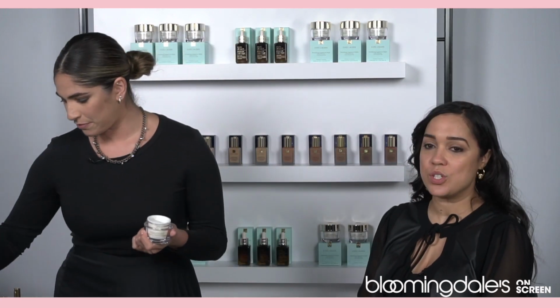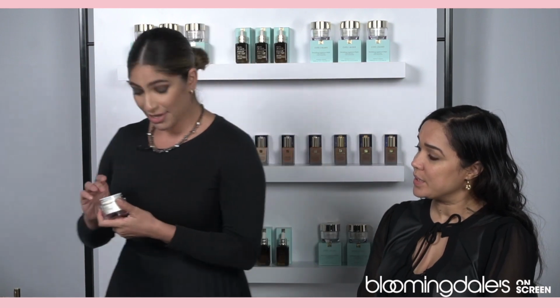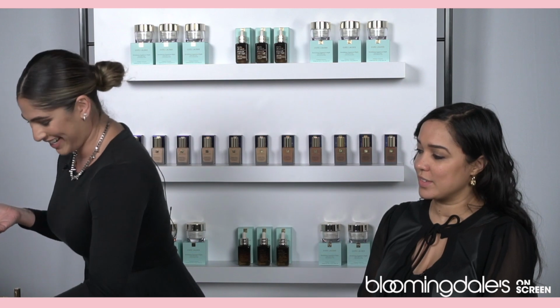So I need to change my moisturizer to a lighter formula during the summertime? Okay, that's fair. I'm glad you use this one because that's the one I have. So this is what we're gonna use. So this moisturizer I absolutely love. It's called Revitalizing Supreme Bright. It comes in a collection of different formulas.